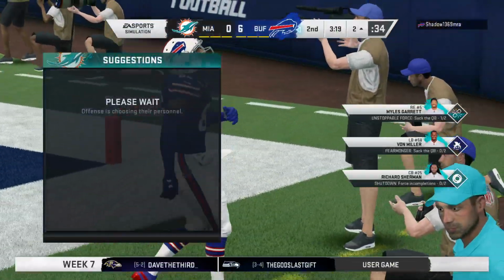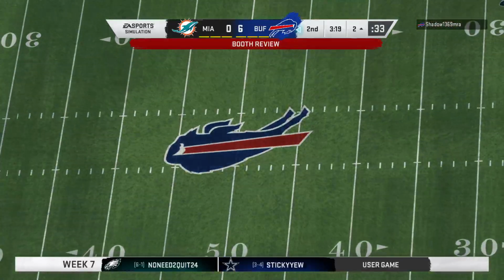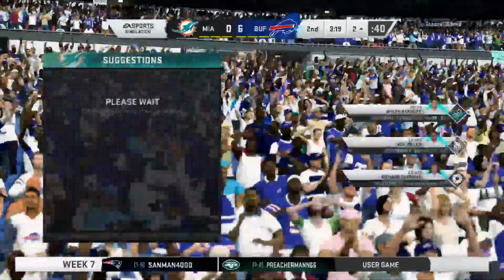His first touchdown on the year. And the Bills are in for 6. And he's a little bit on the shorter side as a receiver. Maybe sometimes for the defense, tough to find the little guys, right?